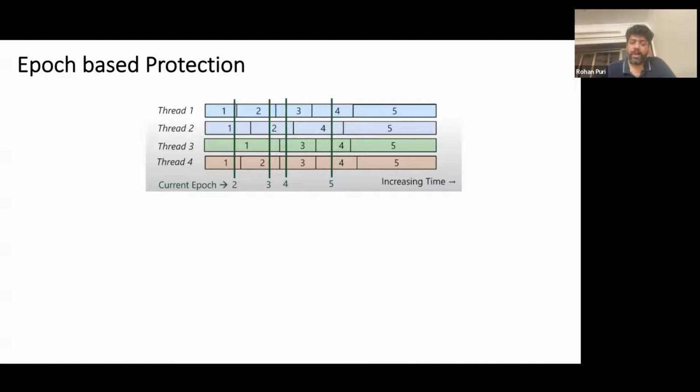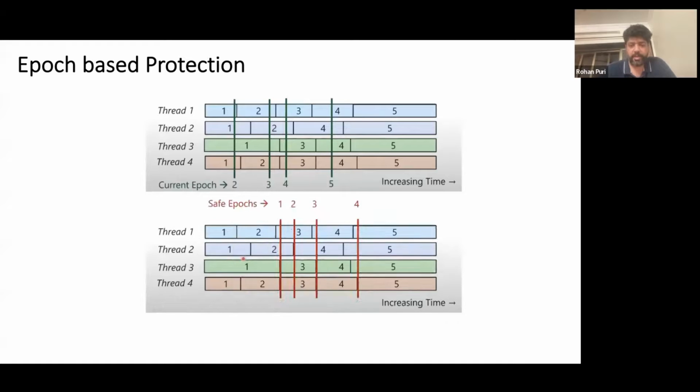So any epoch is said to be safe if all threads have their local counters or epoch greater than that epoch. So in this example, epoch 1 is safe when all the threads have epoch count greater than 1. And thread 3 completes 1 at this point and moves to epoch number 3. So it is safe. Generally safe epochs always lag behind the current epoch, but they eventually catch up.